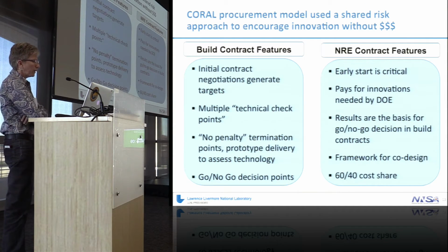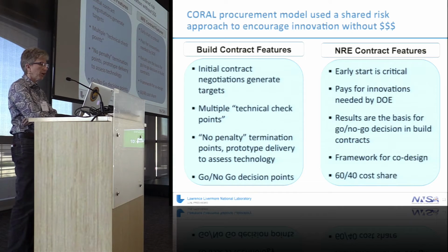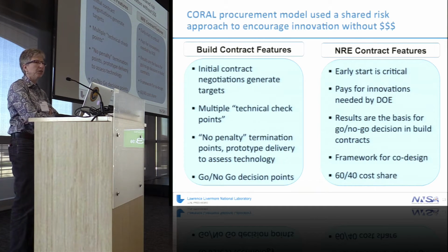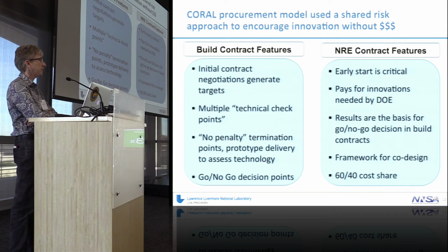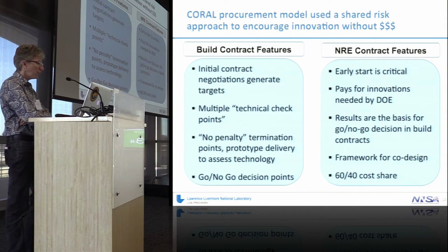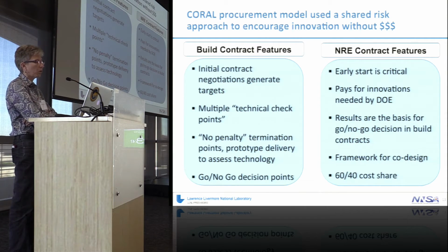An important aspect of the Coral procurement model is a shared risk approach designed to encourage vendors to innovate without having to take excessive financial risk. This might not be of that much interest to all the technical geeks in the audience, since it's more a part of the business side of the Coral collaboration. However, it's really an important aspect. We're forming long-term collaborations and contractual partners with these vendors, and we do want them to succeed.